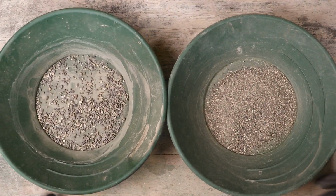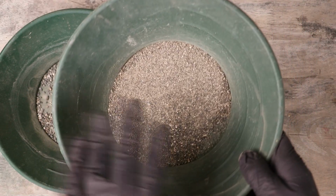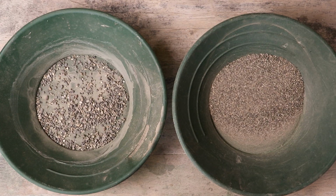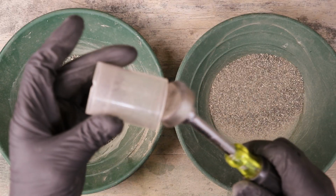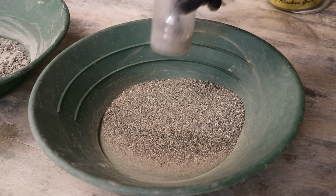So the next thing I'm going to do, even though it's really not necessary because it's such a small amount of material, I'm going to go ahead and do it anyway. I'm going to remove as much magnetic material from here as possible. In order to do that, I like to use a strong neodymium magnet on the end of a nut driver here, inside of a silver dollar tube. All right, let's see if there's any magnetics in there.